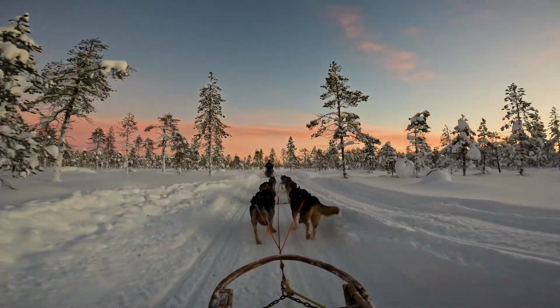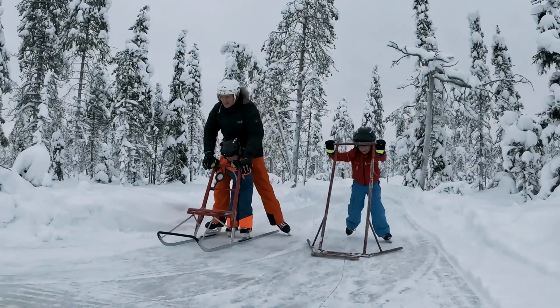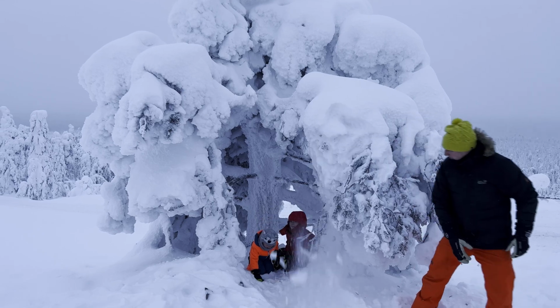You're heading off on a dream Lapland holiday. Don't risk it turning into a nightmare by taking the wrong gear. We'll guide you on how to dress and how to save money when getting kitted out.